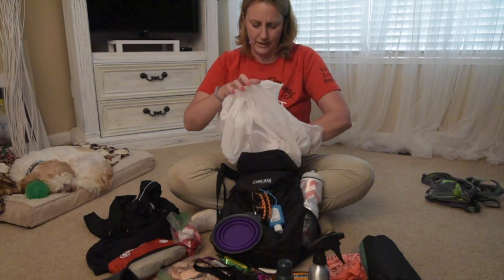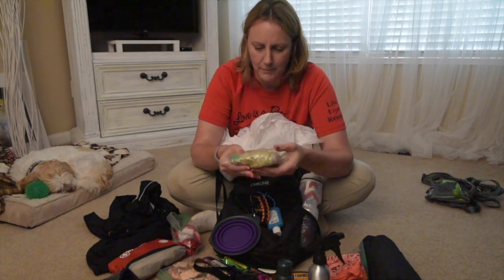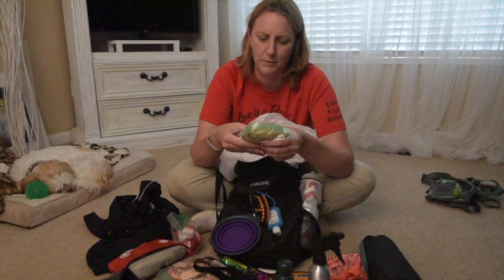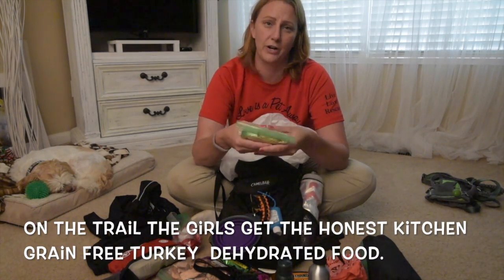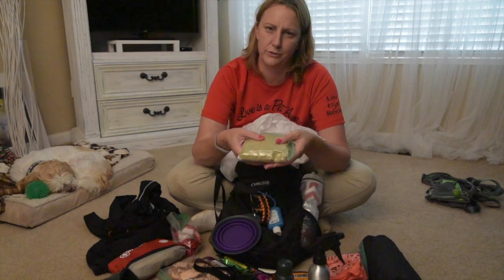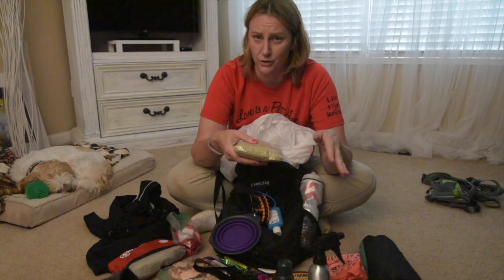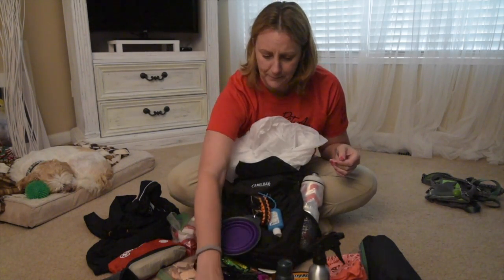The last thing we have in here is extra food for our dogs. If your dog eats kibble, you could put that in your pack. Our dogs don't. They get a wet food that we make, so we use a dehydrated food for them while they're hiking, and we always just have enough, so just in case we're delayed a few hours and it's dinner time, our dogs know when it's 5 o'clock and they haven't eaten, so we have this just in case we need it.